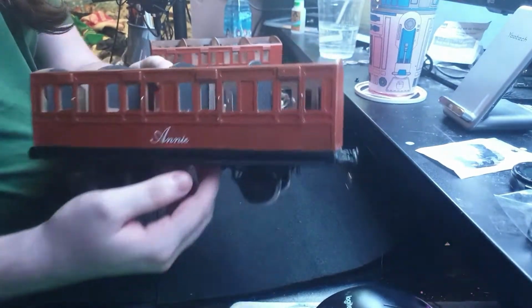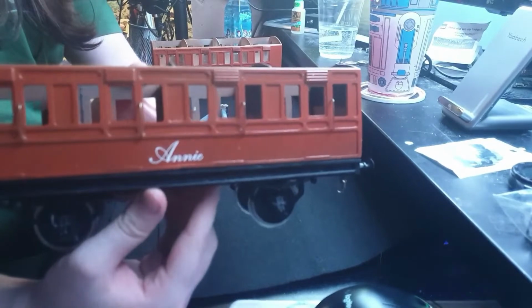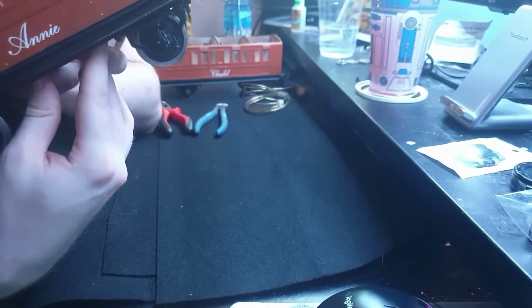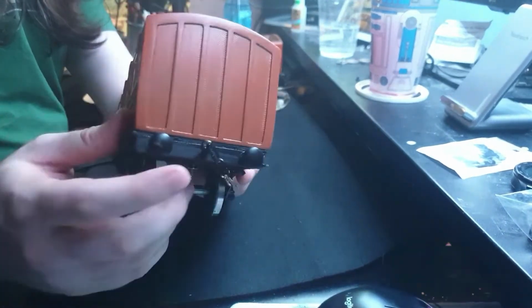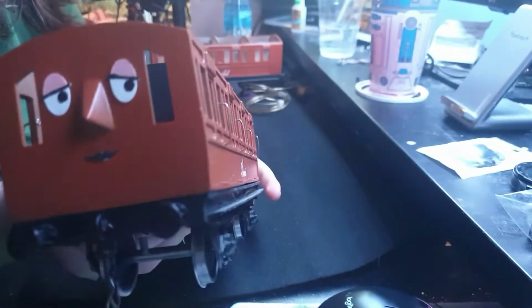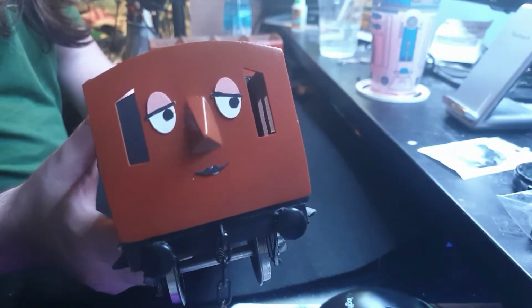So this is Annie, and you can see she's got her handrails in, where the camera's focusing. I believe Annie was also the one that had her buffer broken off at the back, which I've repaired using some epoxy, so that should be pretty rock solid. There's the face.